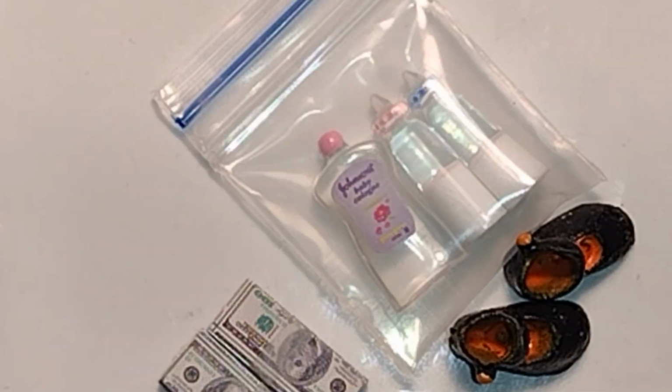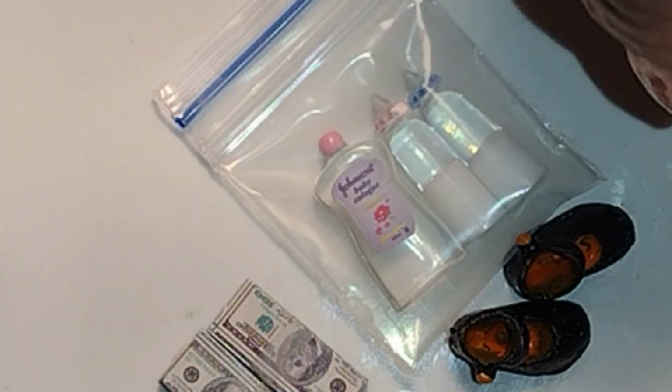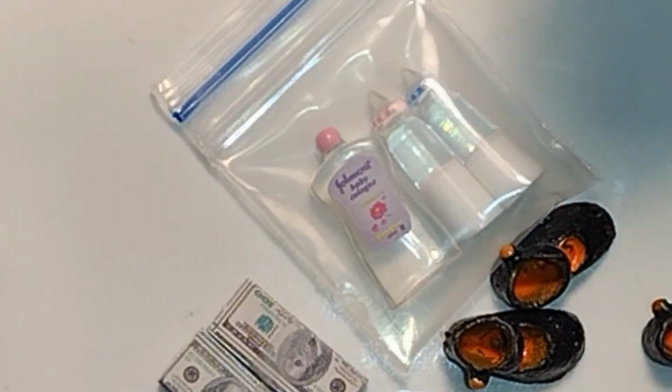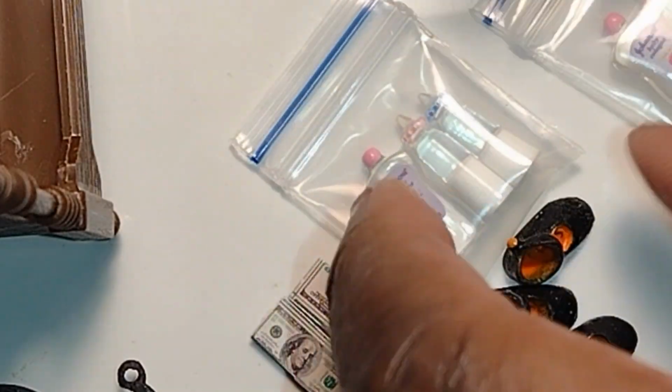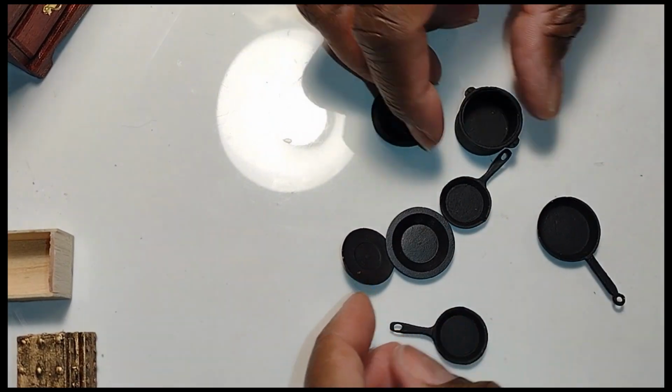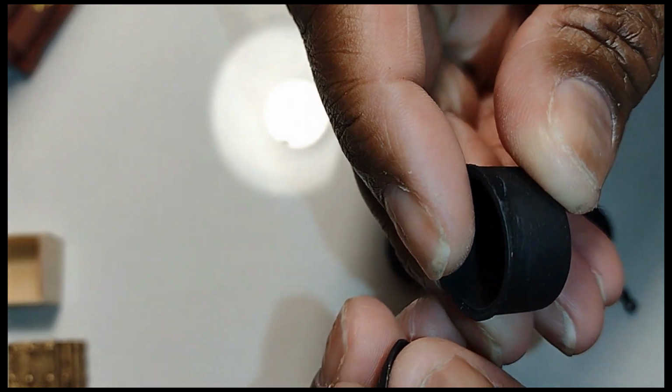Although all the mothers in my doll houses nurse their babies, they definitely still have to have bottles on hand for if some of the other ladies of the house are watching the babies. I guess it's still something precious about seeing a bottle because it's symbolic that there are babies around.